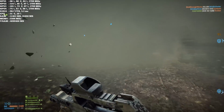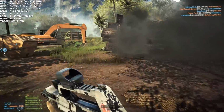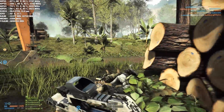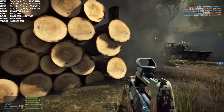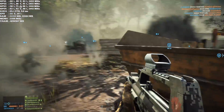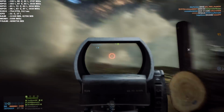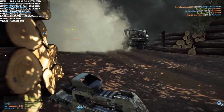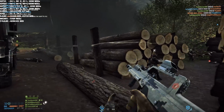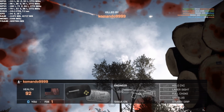I mean, look at this, 8K with everything on ultra, and I'm over, well, now I'm under 100 FPS, but I was hovering around 100 FPS for the most part, and even over for most of the parts in the map. But this is just so cool, it's unbelievable. Man, those smoke effects are really killing the FPS. It's amazing how intense they are. But oh shit, I got owned there.